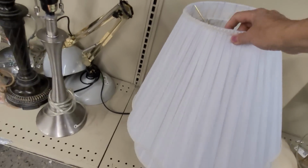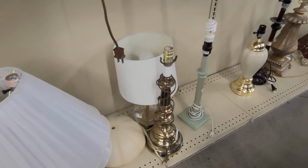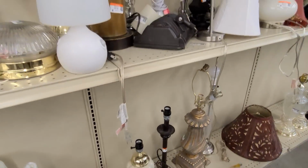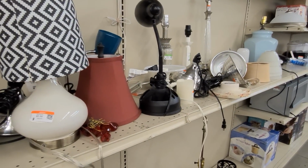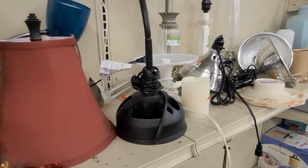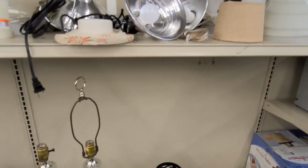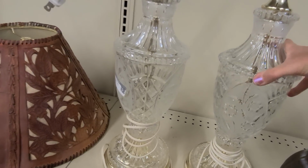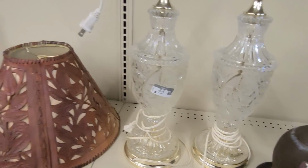These are quite nice shades. I was thinking they might go with the two Moriarty lamps I found not too long ago, but I think they are going to be just a bit too big. So I will have to keep looking, continue the search for those. Some little Christmas tree ornaments, red crystals. Down here we have some more cut glass lamps. These are a little more vintage, just not big sellers in the market.